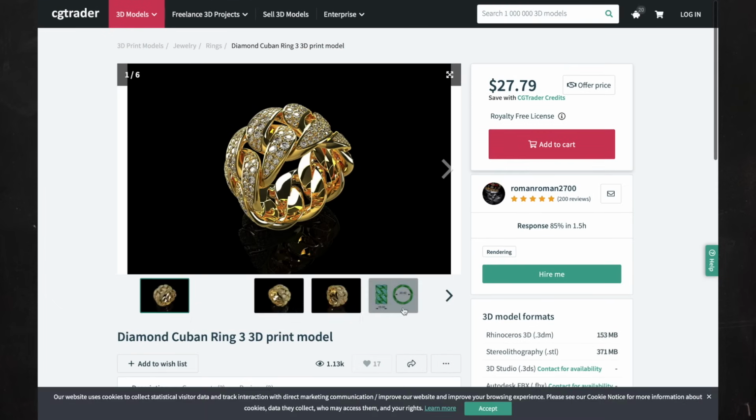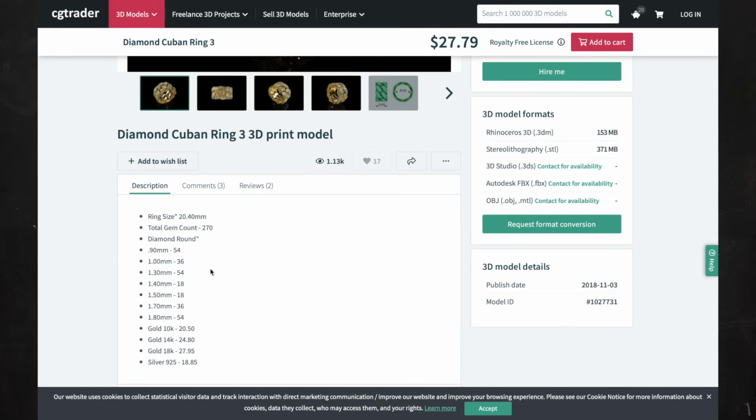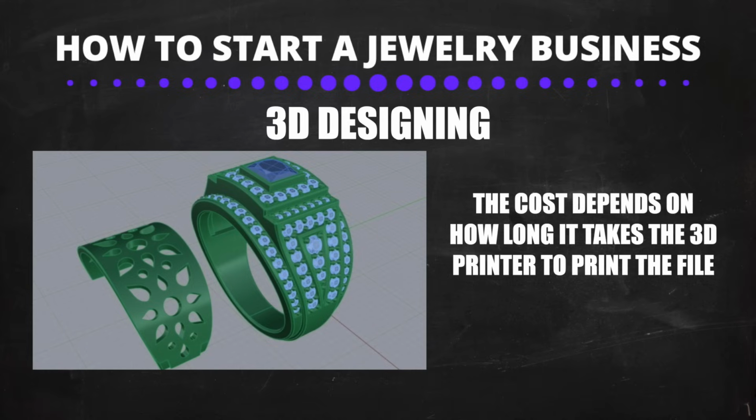Let's check out this ring right here. If you scroll down, you will see exactly how many stones you need. It's 270 stones. And right here you will see the approximate weight. So 14 karat will be around 25 grams. The cost to design a piece depends on how detailed the piece is and how large the piece is, but usually expect to pay around $25.